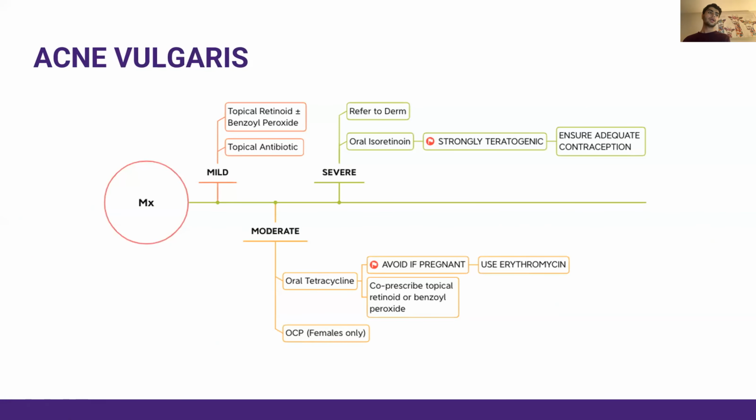And in terms of the treatment, the key things to be aware of is that you would start with topical treatments before moving on to oral ones, and you would never give an antibiotic on its own. You would always give it in combination with another treatment, either a topical retinoid or topical benzoyl peroxide, which is branded as Adapalene. And if that doesn't work, you can move on to an oral antibiotic. Know to avoid tetracyclines in pregnancy. And the reason for that is because it can cause dental discoloration in the newborn. And it's the same reason that we also avoid giving tetracyclines in children under the age of 12.